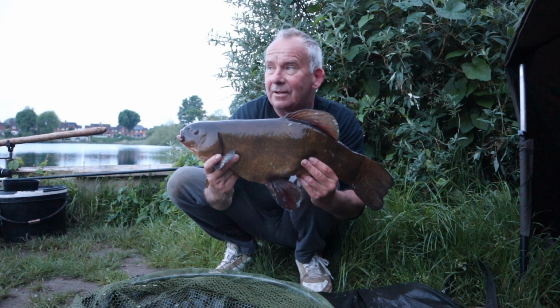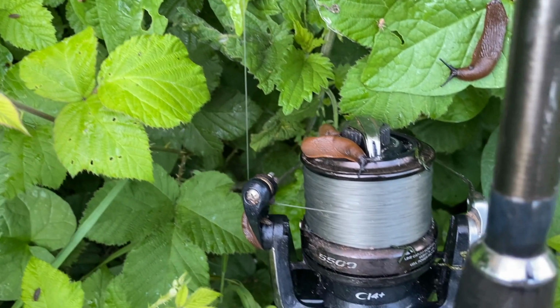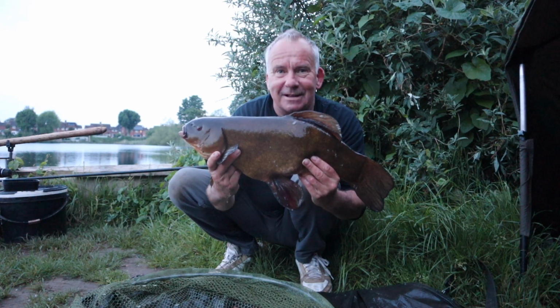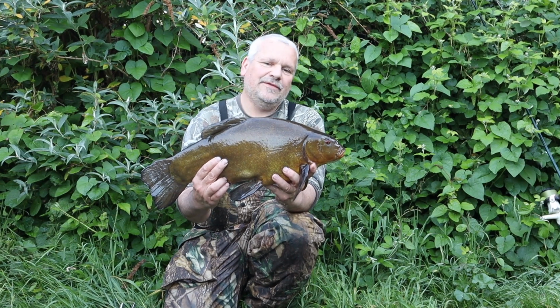That's my second fish. Really good start to the day. This is why we're here for the morning. A couple of fish have moved. Slugs absolutely everywhere. And Chris is looking at me saying there's tench rolling out there. So I'm gonna get a couple of photos of this one, get the rods back out. There we go. Third fish of the session.